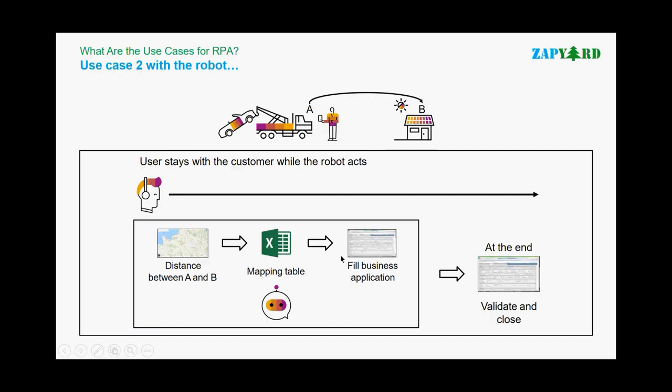The business application will automatically read the information and automatically create the invoice copy. Once it's done, it is validated by the driver and handed over to the customer. So you don't need to think and calculate, or be very conscious about what amount to give, where to fill it, and which business applications to open. That is not at all required. A simple small use case can be converted.